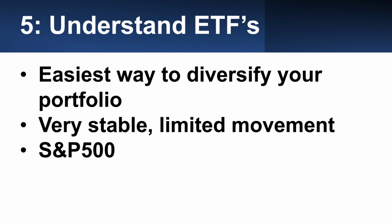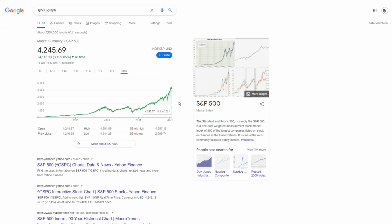S&P 500 you can pretty much buy blindly every single week, month or year. If you just look at the graph of S&P 500, it has been steadily growing since the 1980s. For the last 40 years, it has been averaging about 8 to 10% return every single year. So you can pretty much buy it blindly. You can see here the coronavirus dip. It dipped from 3.2k to about $2,000 a share, but it has rebounded and it's now standing at about 4.2k. So S&P 500 is the easiest way to invest your money while diversifying your portfolio.